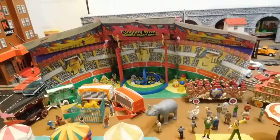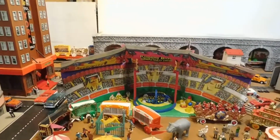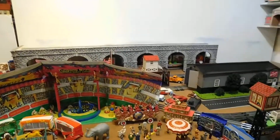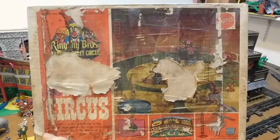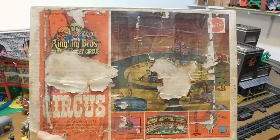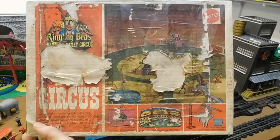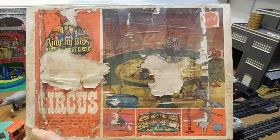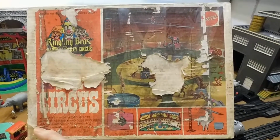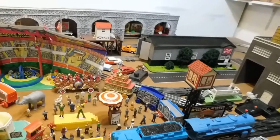Try to position myself so I can get a good hold of it. Alrighty. There we go. This is a circus playset made by Mattel in 1973 and sold exclusively at Shell service stations.